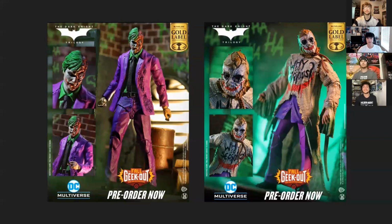All right, so this week we got a bunch of new McFarlane toys that dropped, and let's talk about them a little bit. Let's do it. All right, so first up, we already got the Batman and Joker Jokerized versions, and now we're getting Two-Face and Scarecrow, and they look kind of cool.